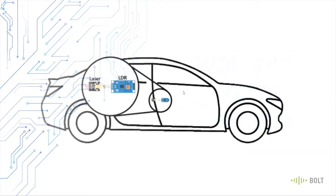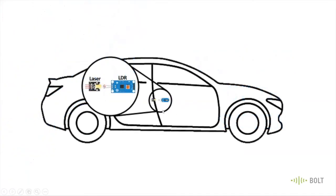Now, if this is the car and this is the door and this is the frame, it has been zoomed and shown. The LDR is fitted on the door of the car, inside the frame of the door, and the laser is fitted on the body of the car inside the frame. So basically, when you open the door, the LDR opens with it, and it gets moved away from the laser. And again, when you close it, it faces the laser. So that is what was happening in the Arduino code. It was just checking whether it is facing the laser or not to determine whether the car has been stolen or not.